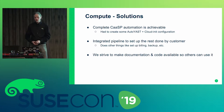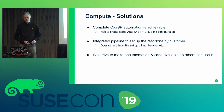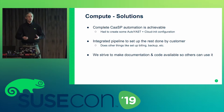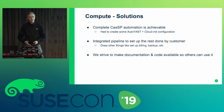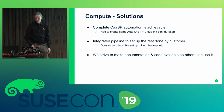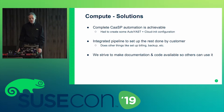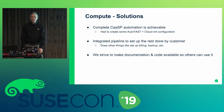After they install a new cluster, they usually kick off an integrated build pipeline, which was mostly engineered at the customer site with our support. And this sets up everything else, like integration with their billing parts in SAP, but also the whole storage stuff that's needed. In everything we did with this, we really aim at making documentation and code as available as possible. For the most part, this has been done through pull requests in upstream.